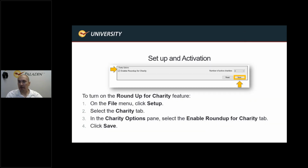So to set it up and activate it is really quite simple. In Paladin, you're going to go to File and Setup. Depending on your access level, you might not have access to setup, so you might need to contact a manager at your store, or you can always default to us. We're here for you. We can help you set that up. Most of the people setting this up should have access to that. So anyway, hit File, click Setup.